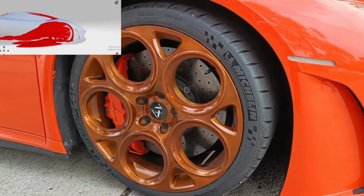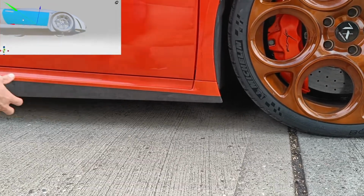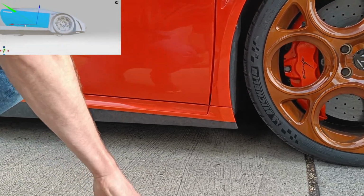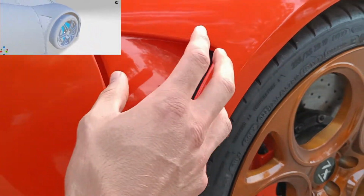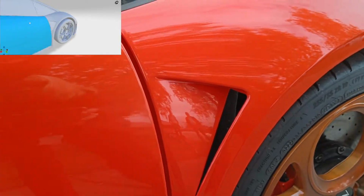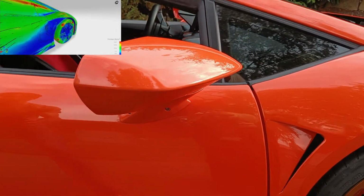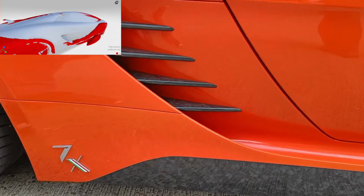Underneath the car, we have a nice, almost flat underbody, which helps to accelerate the air. Here at the wheel, we have ventilation, the wheel vent, which will help to extract at least some bit of high pressure air from the wheel well, which will then hopefully stick to the side of the car and help to reduce drag. Here we have the side air intakes, top and bottom.